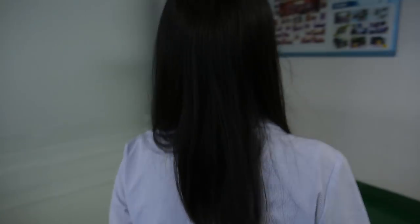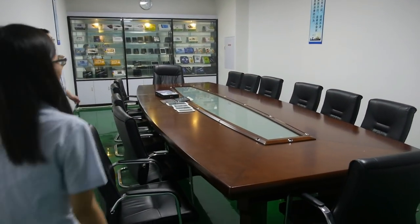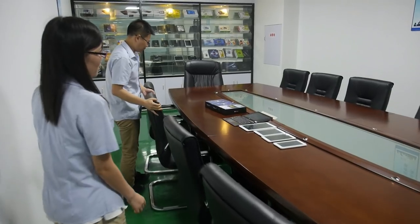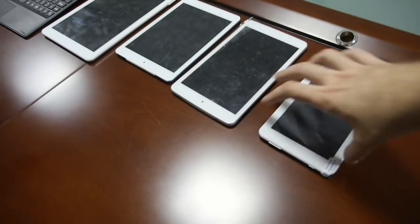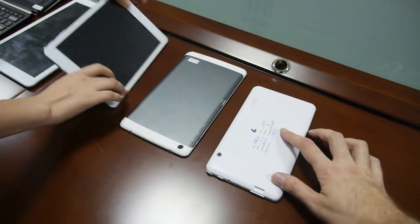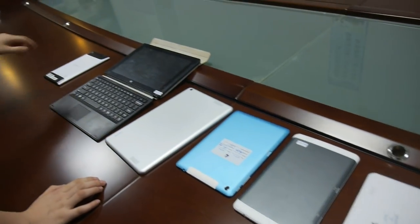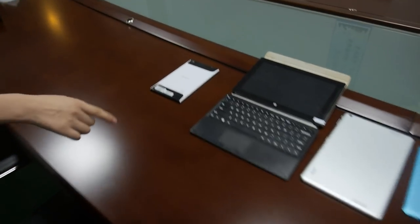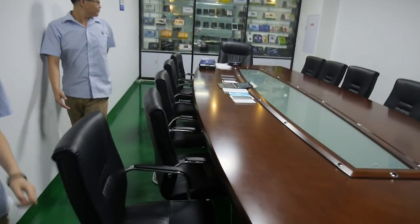So let's go into the factory. Let's see what's going on. This way, please. And this is our meeting room. So here you have some big meetings with big customers. And I want to show you some logos and some tablets we have now. Can you power them on? Here this is for Intel, and the MTK here: 10.1 inch, 7.85, and MTK tablets. We do that after, okay? Let's go around.